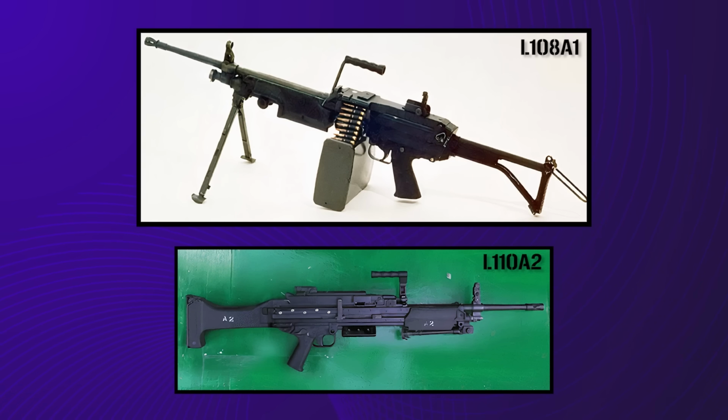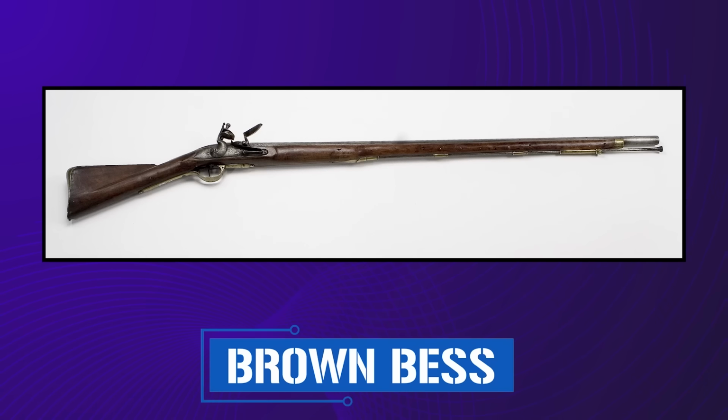Only the L85 received the A3 upgrades, however, as the L86 LSW was finally withdrawn from service, having long been supplanted by the L108A1 and L110A2, license-produced variants of the FN Minimi. There is hope for the British squaddie, however, because as much as the Ministry of Defence would no doubt love to squeeze every penny they can from their investment and beat the Brown Bess's record for longest-serving rifle in the British Army, the SA80 is finally scheduled for replacement from 2025, with what, though, we have no idea. We can do little at this point but keep our fingers crossed and hope its implementation is less botched than that of the SA80.